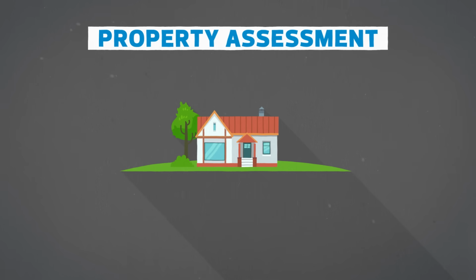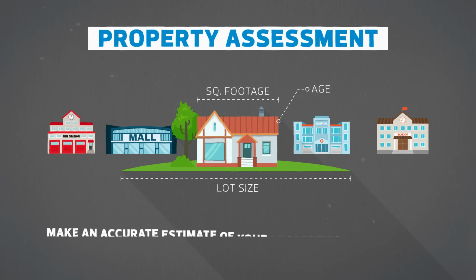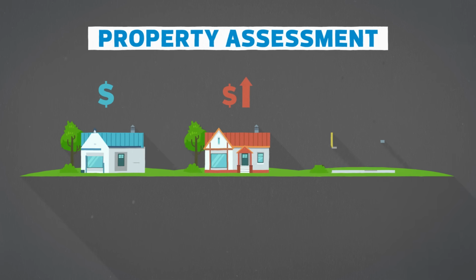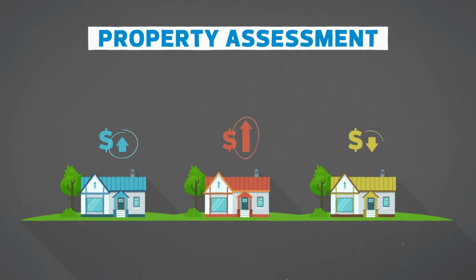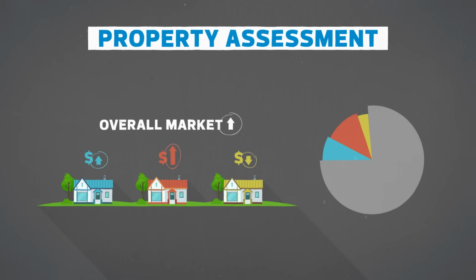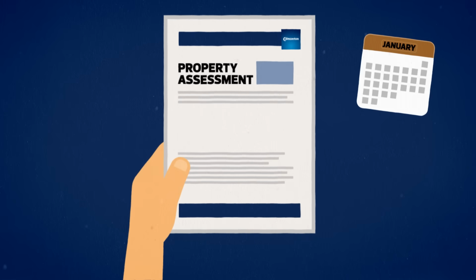City assessors look at many factors, like the size of your lot, its location, and your home's age and size to make an accurate estimate of your property's market value. Since property values rise and fall at different rates, we compare your property's change in value to the changes in the overall market to help figure out your fair share of the pie. And we send you a property assessment notice with your estimated value.